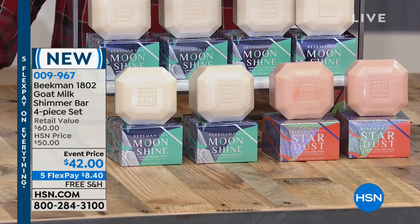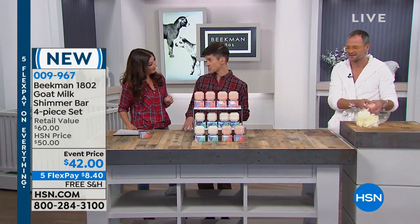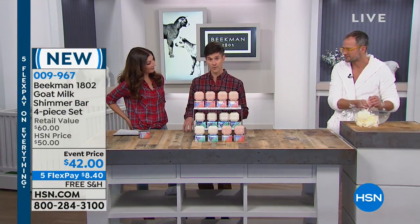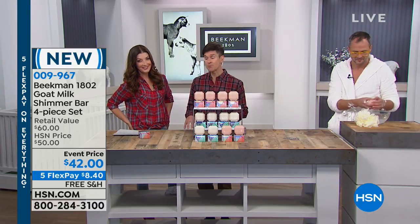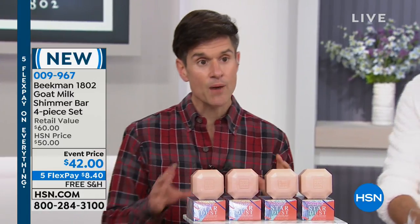You're getting four 8-ounce goat milk shimmer bars. Now, what on earth is a shimmer bar? You know we do enhanced bars of soap, like our lump of coal and our lump of gold. Well, these are body buffing bars, so they really do polish and glow your skin. We've taken our famous goat milk soap bars, and in these, we've pulverized quartz crystal, which gently exfoliates and buffs your skin. So it makes you absolutely glow.